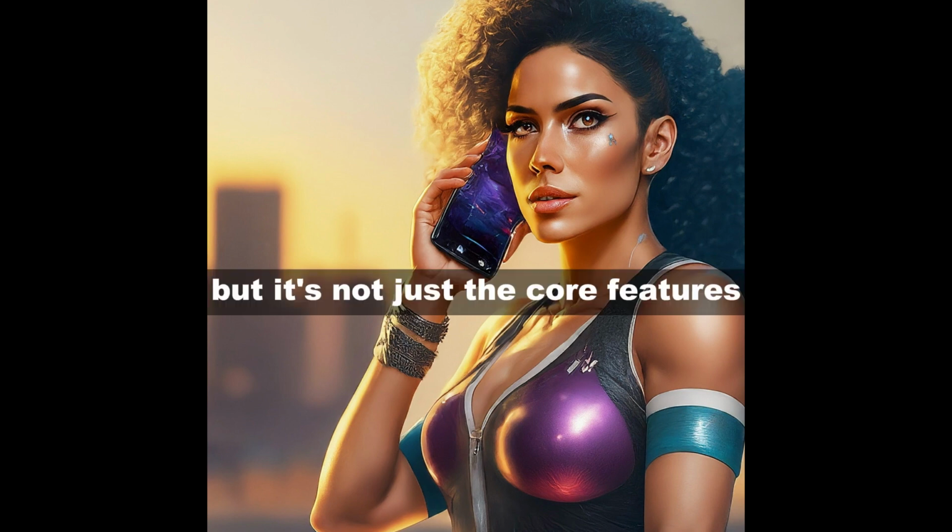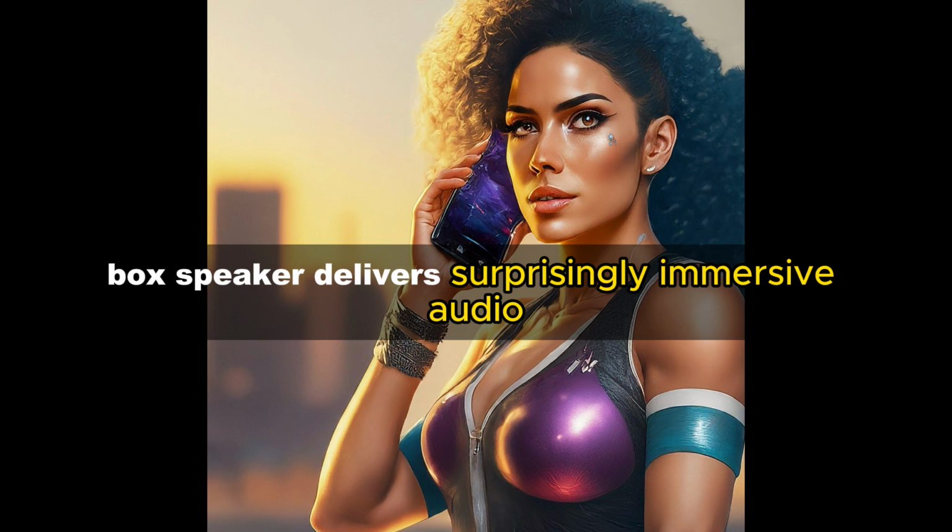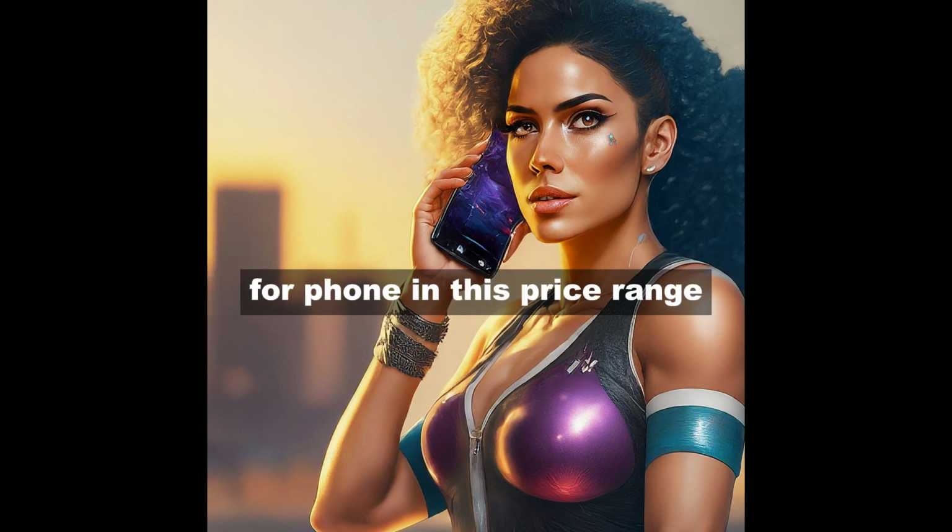But it's not just the core features. The in-display fingerprint sensor ensures quick and secure unlocking, while the smart PA box speaker delivers surprisingly immersive audio for a phone in this price range.